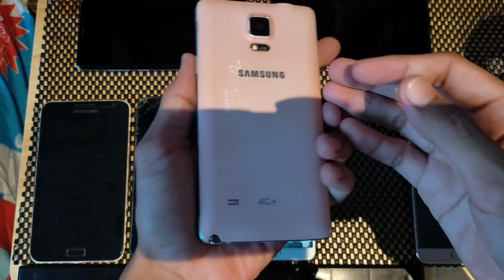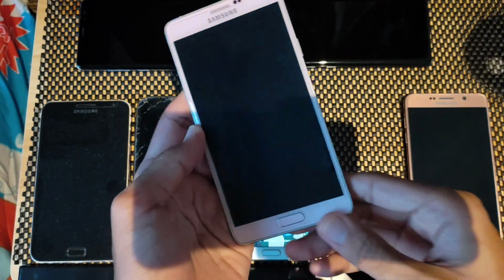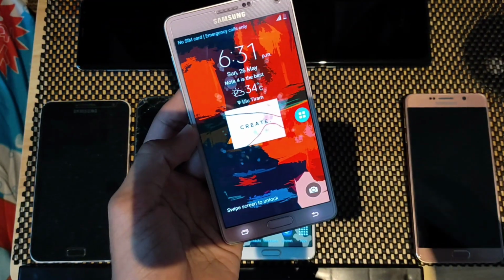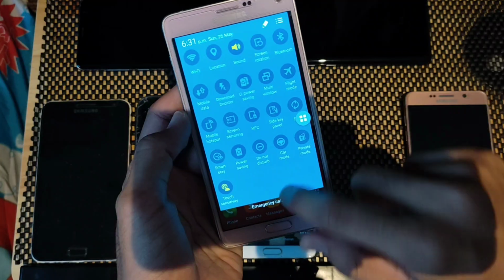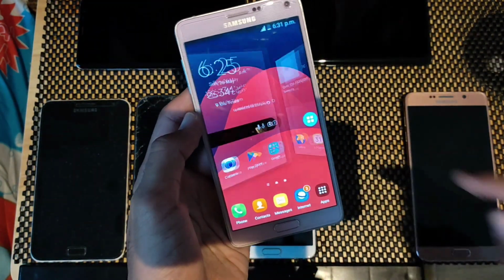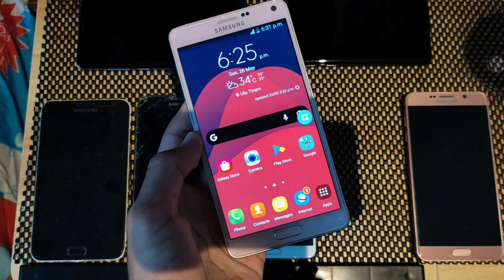Samsung Galaxy Note 4, this is pink color, special edition. It's very rare. Still in good condition, fully working, without any problem. It runs Android Marshmallow. Wow, look at that. The first Galaxy Note series to run a 1440p display. Very HD, very clear.